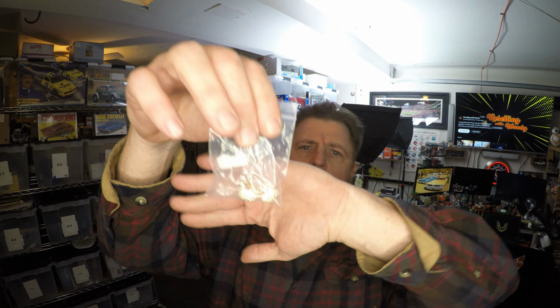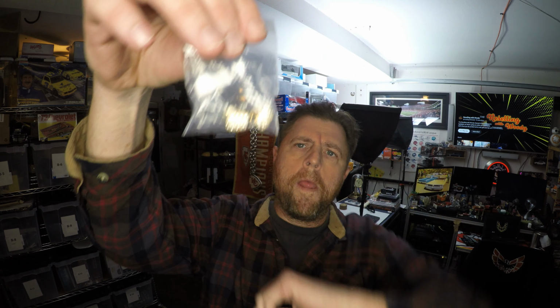Next up, we got these cufflinks. They're Swarovski cufflinks. I picked them up for like $7. I think they sold for $20.